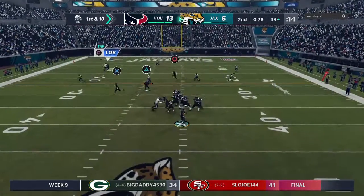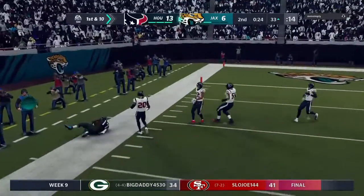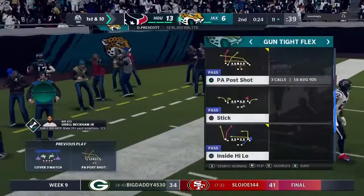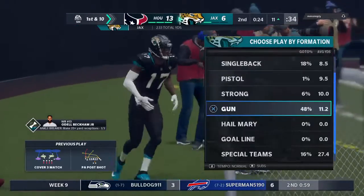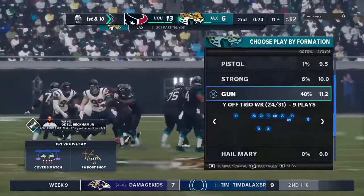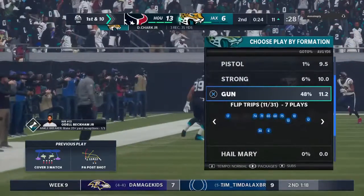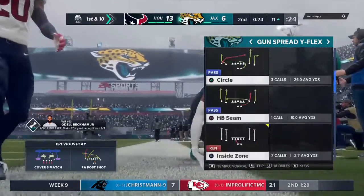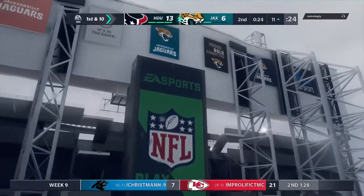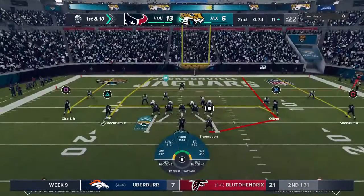Off the play fake, Prescott. And this one into the hands of DJ Chark. And he's out of bounds. Almost gets to the 10. 2 chunk plays in a row. The last one was over 20 yards, and so is this one. Now a 1st and 10 at the 11.